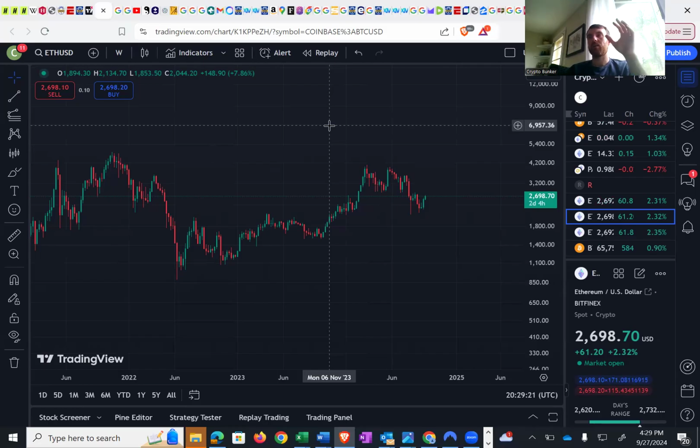We have BlackRock putting U.S. Treasuries on the ETH blockchain, the mainnet, which is about 500 million of treasuries. So I think that's a big deal. Not only that, you have L2s with huge total value locked. And not even just L2s, but the mainnet itself is bullish.